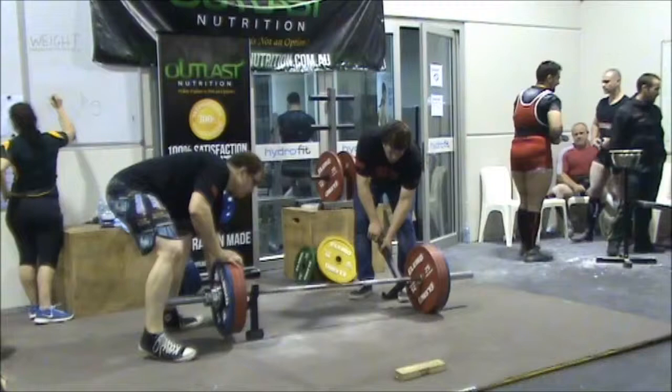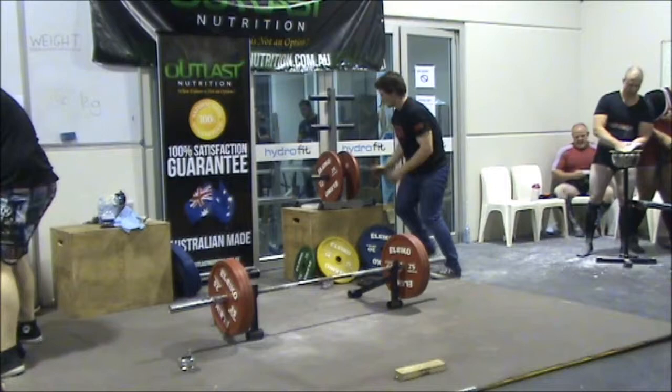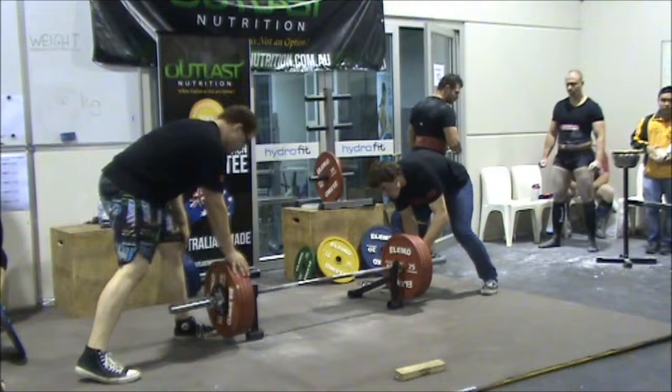230 kilos for Tim. All the men coming to us today. 230 kilos for Tim. Opened at 220 and missed that, but then got it on his second attempt, and now he's pushing forward another 10 kilo increase to 230. This for a 535 total.